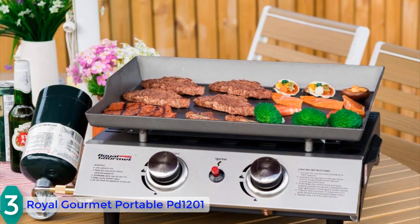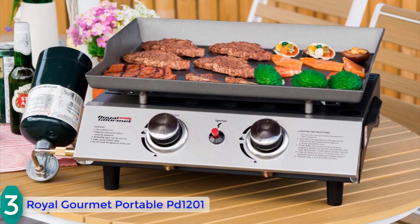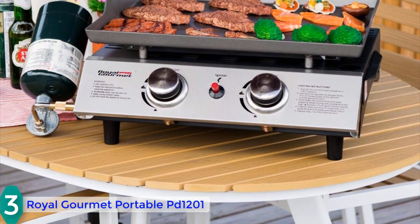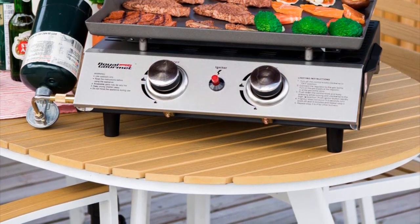To conclude, the Royal Gourmet Portable PD1201 is worth considering because this unit has everything needed that will promise you an unforgettable user experience.